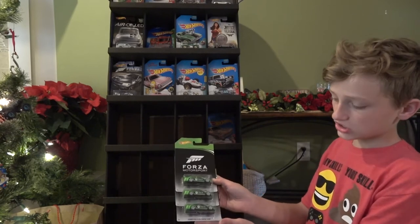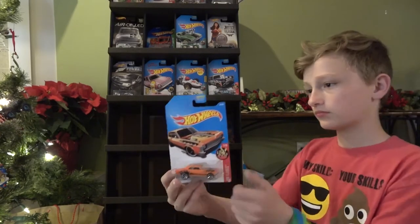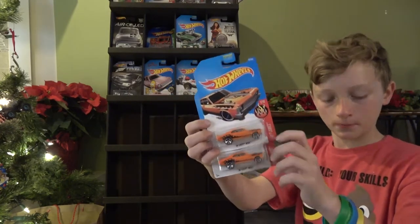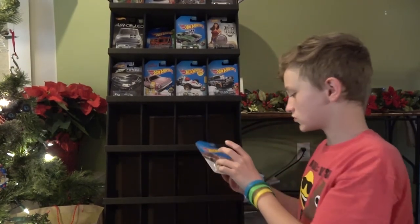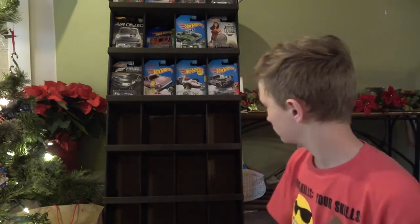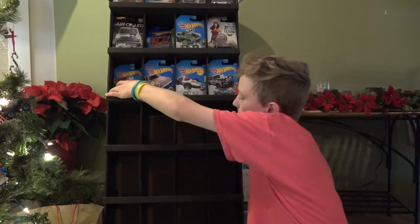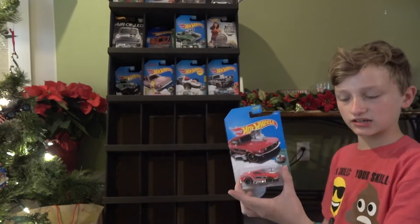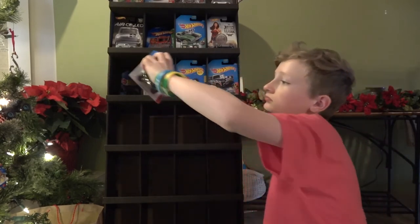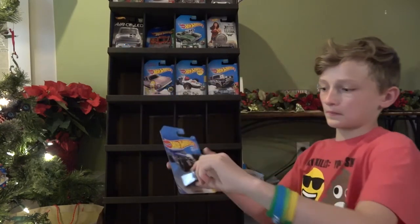Forza Motorsport chase cars. A Chevy Nova. Two of them. Two Chevy Novas. A 67 Camaro. A BMW M4 from the Forza Motorsport. '68 Mustang from the Tune series. A Baja Bone Shaker. A normal Bone Shaker.